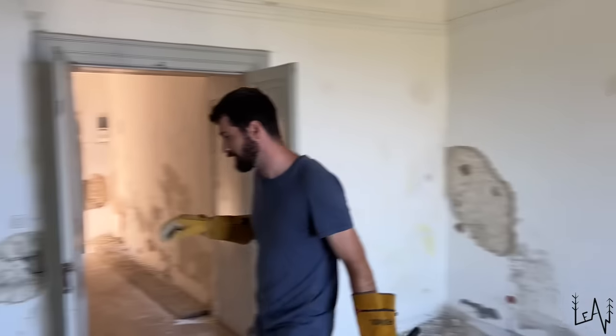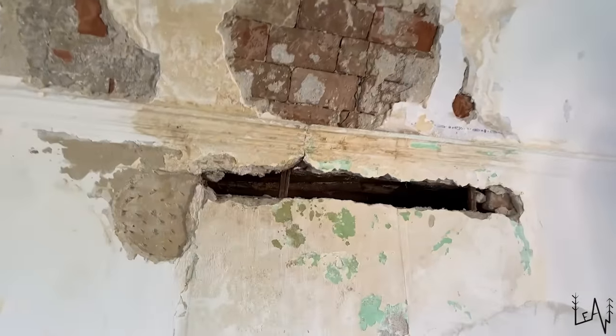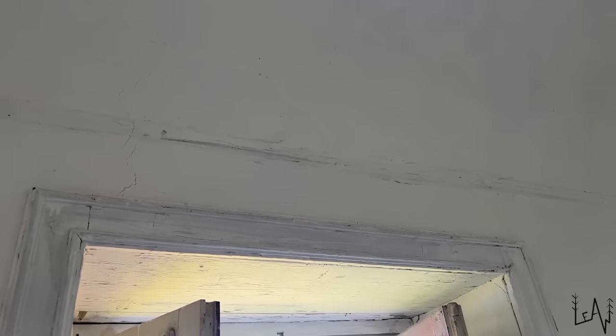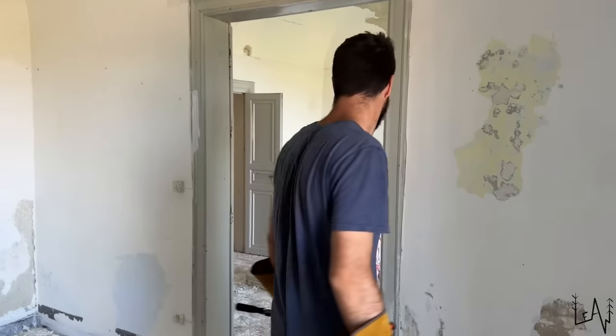It will not be perfect because in some places, as you can see, it's damaged there, over here as well. In the bedroom. Here as well. Here in the bedroom is the worst one, like here. Here it's like basically missing. But it's part of the history, the soul of this house.